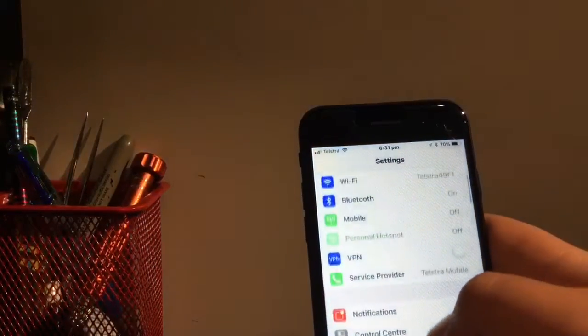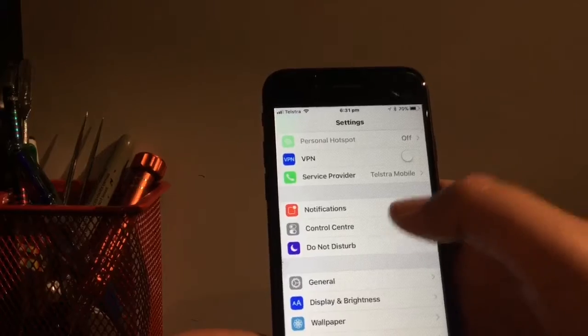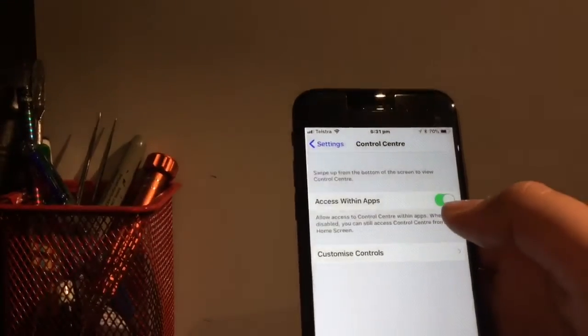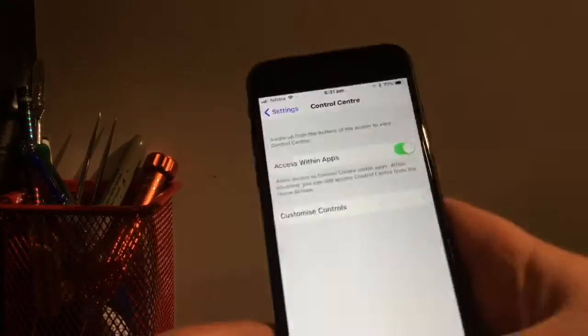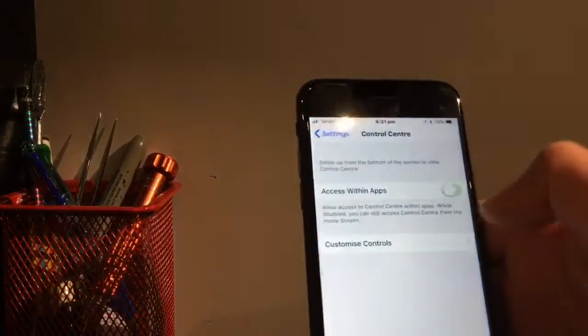But anyways, I just want to show you how you can customize it if you don't already know. Let me hop into my settings quickly. When you're here, scroll down after your Wi-Fi and airplane mode and stuff. There's Control Center. Click on that, and make sure Access Within Apps is on. At the moment, I can flick up and get it in. But if I turn that off, I can no longer do that. It will only be on the home screen. That's pretty cool. So I'll turn that back on.